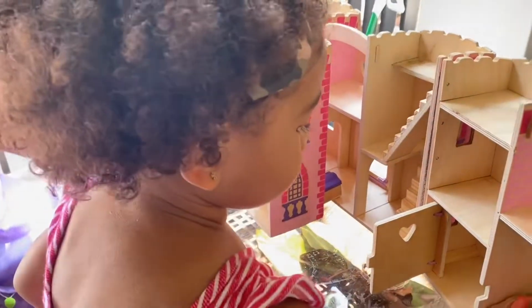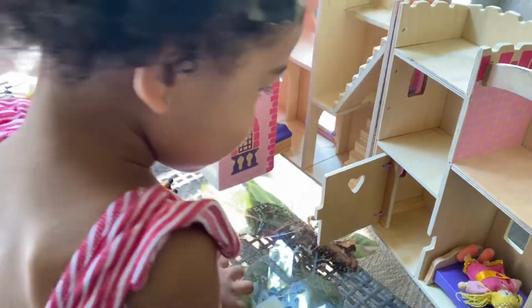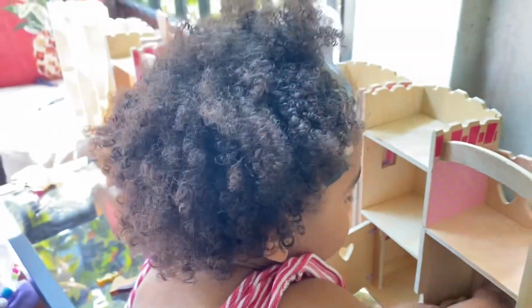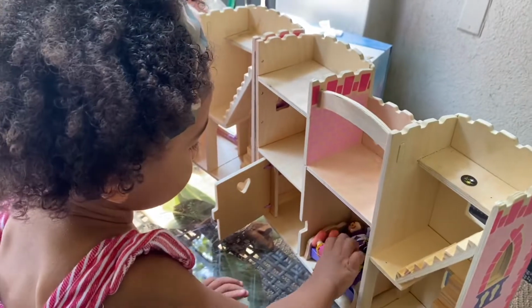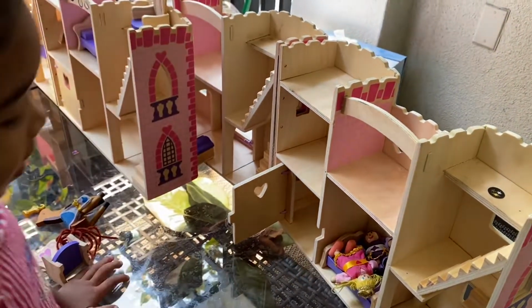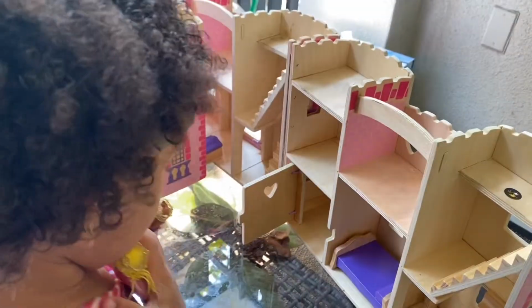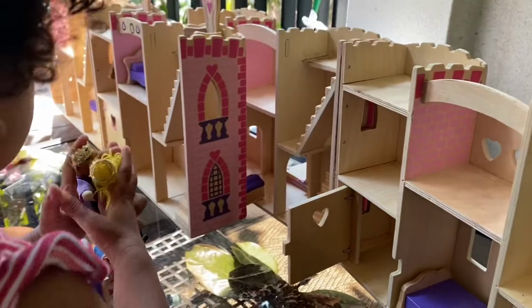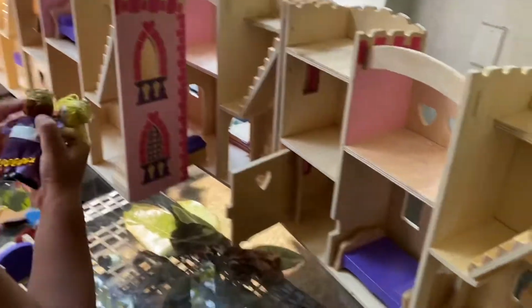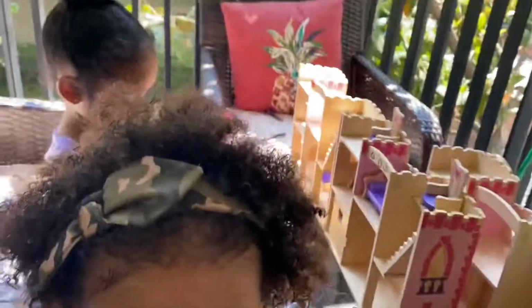So please comment down below if you have any questions, if you want to know more about their cool toys, or if you want to ask about something that you have purchased, or if you're wondering if you should get this for your little one. Melissa and Doug's toys are amazing. And this is so wonderful for toddler learning and imagination and just letting their little brains grow and do their own thing, right?